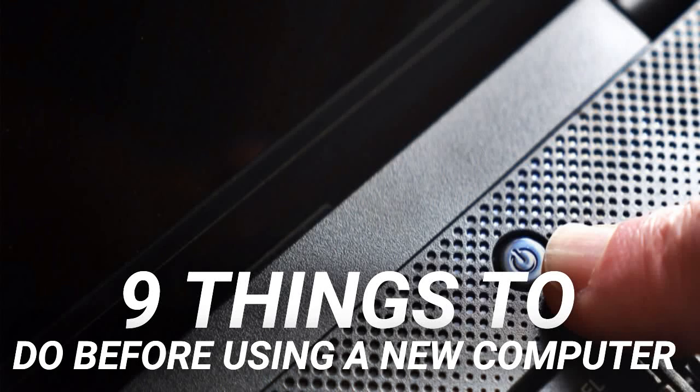9 things to do before using a new computer. The first thing you want to do with a new computer is jump right into using it. But we don't recommend doing that. There are some tasks that you must take care of before you start using your new machine.